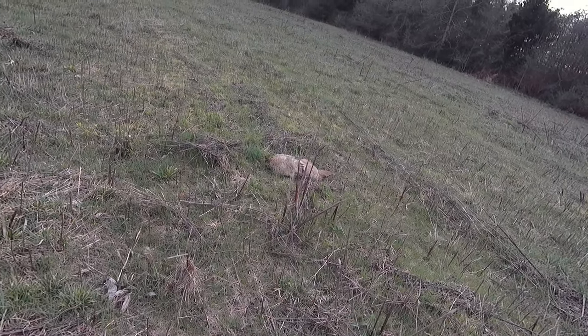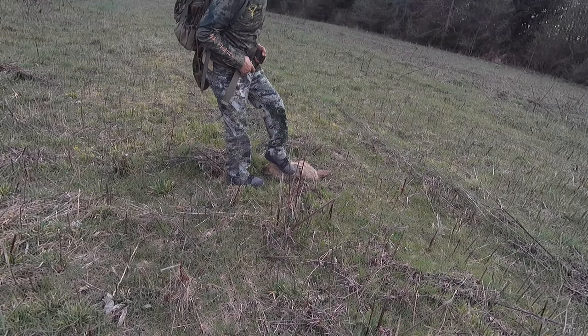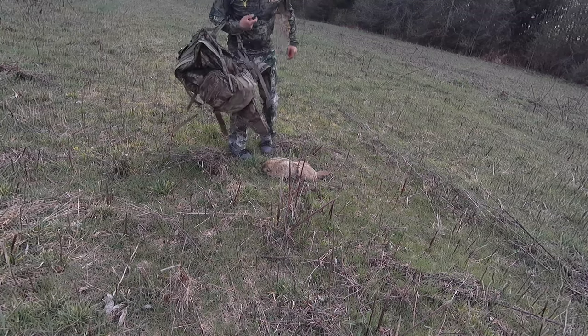The first one right there. Oh, a big old blonde. Look at that one. Well, that's a big one. Look, leaving the fur on the back there.